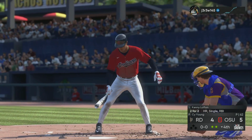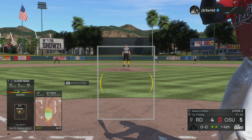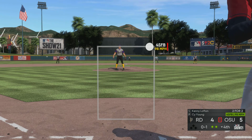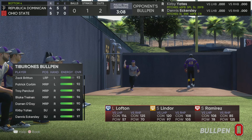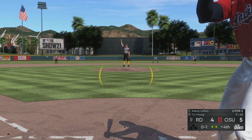Back to the top of the order now. And standing in is the veteran center fielder, Kenny Lofton. In the last at-bat, that breaking ball was really up in the zone. Not a good spot for a pitcher to throw the off-speed pitch. If he wants to come back and throw that in this at-bat, he better get it down below the knees. You got to be careful with this guy here. He can really handle the bat. Even though they're two outs, he might try to drop one down for a base hit.